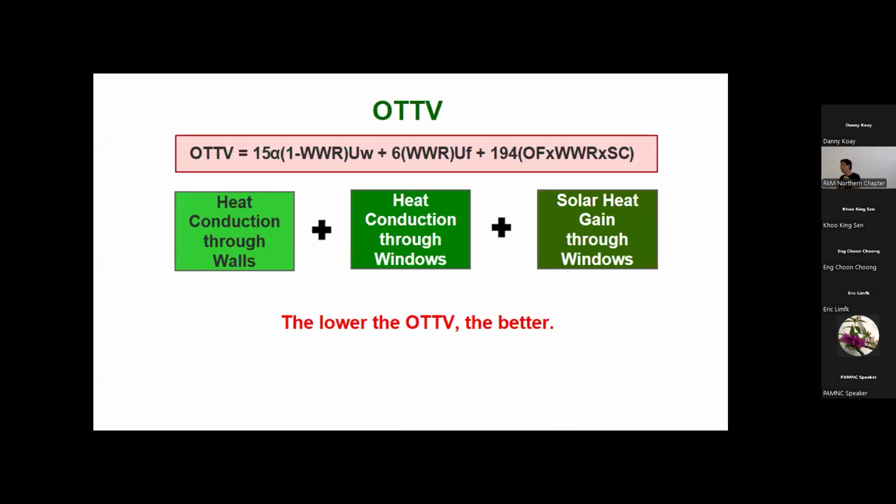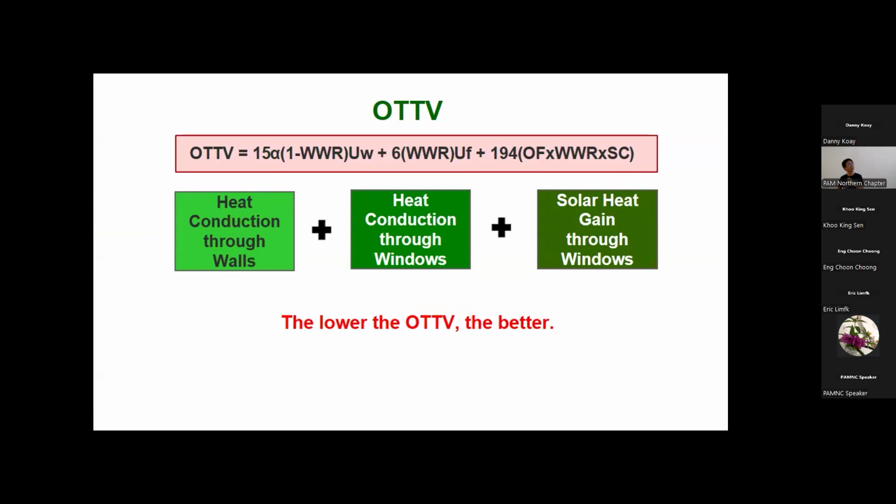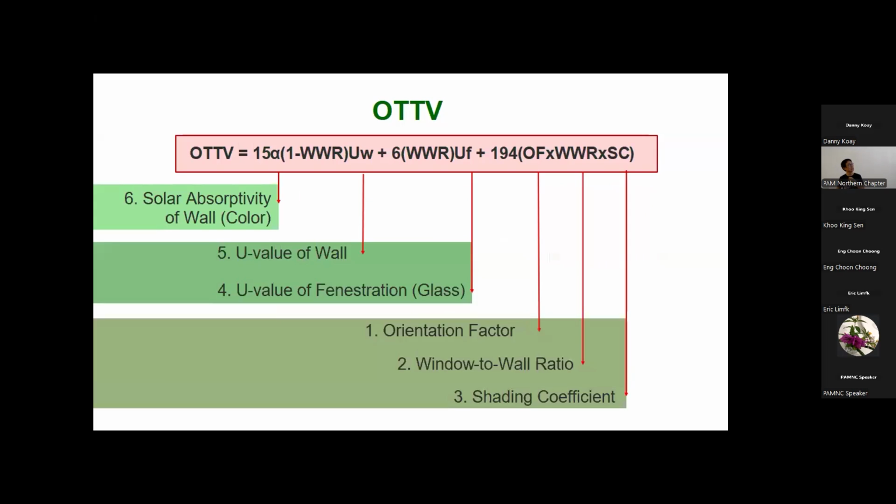OTTV, this one, everybody knows. I won't repeat all the technical things. The lower, the better. This is the opposite of your fees; your fees is the higher, the better. Correct? OTTV, the lower, the better. So anything you see, the numbers must be lower. Anything high, no good. Simple. So these are terms that academics coined to fool or scare architects. We use easier terms: shading, window.